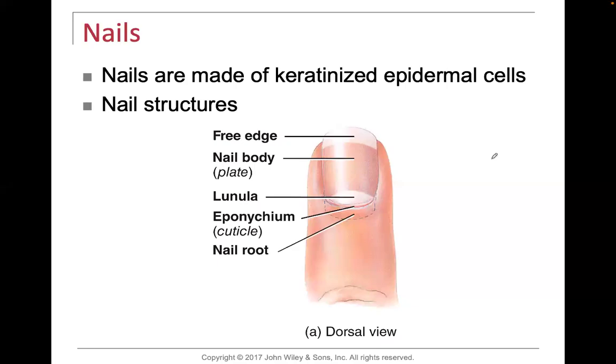Okay, we are finishing up the integumentary system. We spoke in previous videos all about the skin. We spoke about the epidermis, all the layers, the dermis, the two layers, the hypodermis. We spoke about the function of the epidermis, the dermis, and the hypodermis. We spoke about skin pigmentation. We spoke about skin cancer and the first, second, third degree burns. We spoke about vitamin D production, lots of stuff.